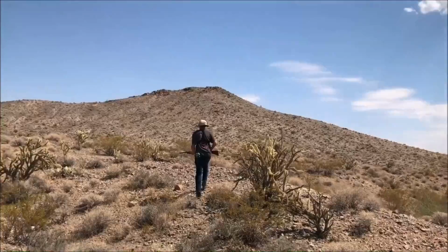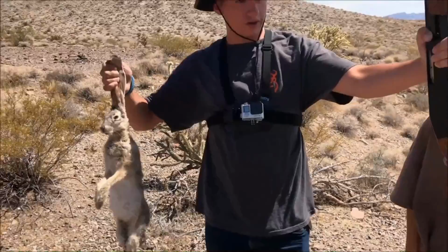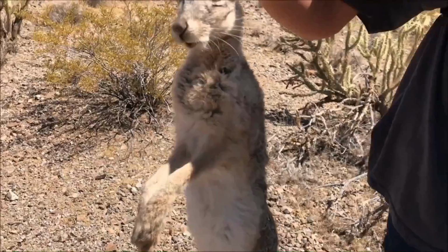We're already out here about 30 seconds to a minute and I shot the first rabbit. It's a nice rabbit. And there's a truck over there. Yeah, so we're actually keeping these guys because we have a friend who's gonna teach us how to do taxidermy. So we're gonna keep some rabbits and he's gonna show us on these rabbits how to do taxidermy. Yeah, we're using a shotgun, so if you notice, it doesn't damage the rabbit too bad. These will be great for taxidermy.